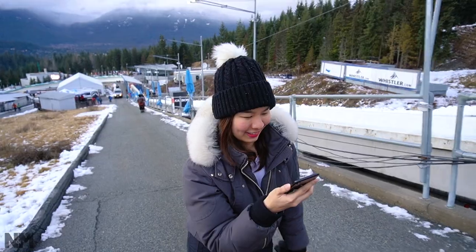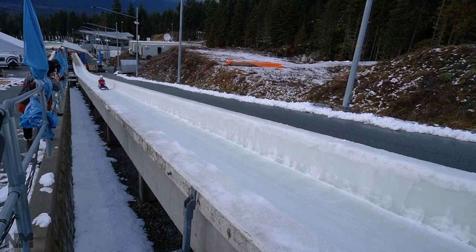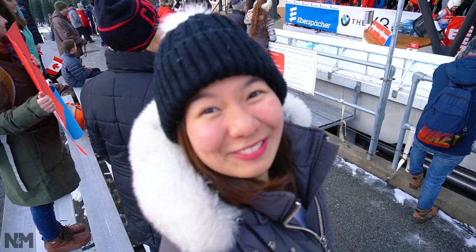Getting to the end point is such a hike. Look how high that is. So tiring.